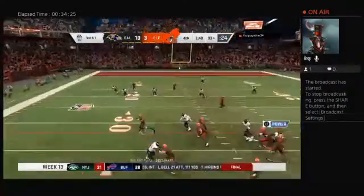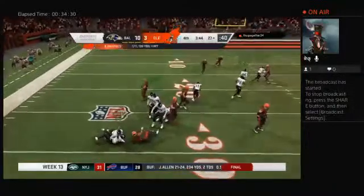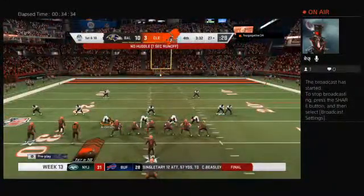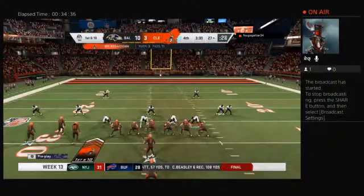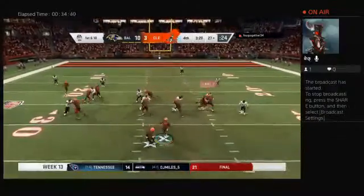On 3rd and 1, here's Mayfield. Man open, it's St. Brown. He's got it. And he's able to pick up the first before he's taken down at the 27. Mayfield now, after the pick on the last drive, 3 for 3 to start this drive.